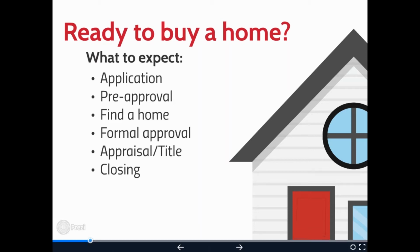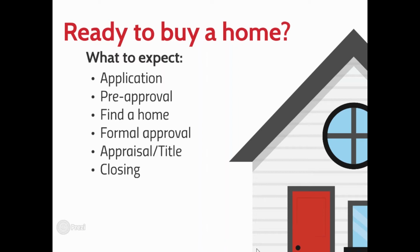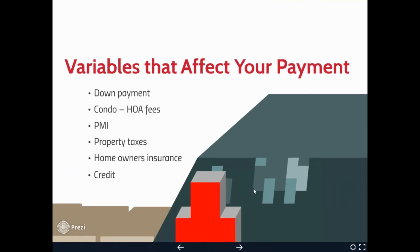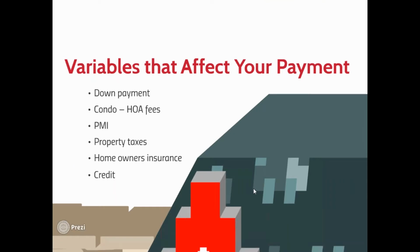There are a lot of variables that will affect your payment in this qualifying process. The down payment obviously has a big impact on your payment, depending on whether you put a minimum down payment or you're able to put more. Whether you purchase a home that is a condominium or in an HOA. An HOA is a homeowners association. That just means that you're buying a home that is in a formal association that might have grounds around the property that need to be maintained, or a swimming pool or tennis courts, things like that. And that's what HOA refers to, are the homeowners association fees.